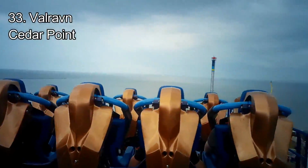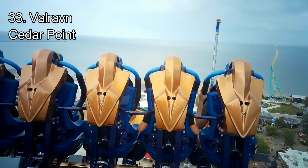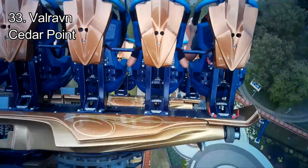33, Valraven. This dive coaster isn't the best one. Its drop is fabulous over the midway and the ending has some good hang time. Unfortunately, everything else is just okay at best and the mid-course really kills the ride.